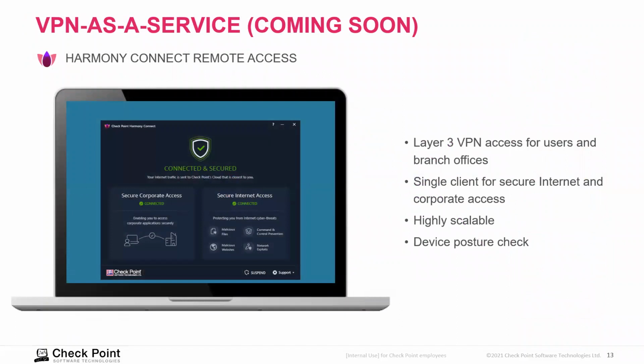Now, what we have coming soon, and this is currently in EA, it should be GA by the end of October, is a very exciting additional component here. As part of our ZTNA solution, we connect to web applications and really anything at layer 7. But our new VPN as a service that's coming out is providing full layer 3 VPN access for users in branch offices. So that means any applications.